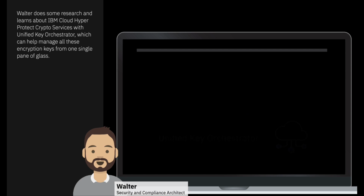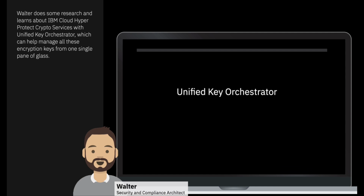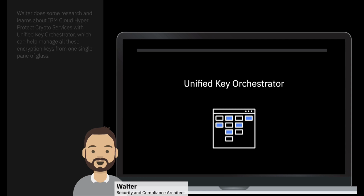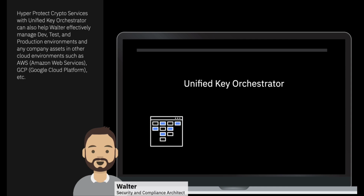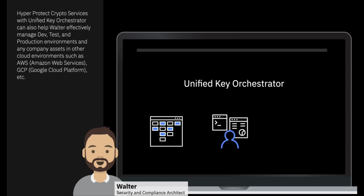Walter does some research and learns about IBM Cloud HyperProtect crypto services with Unified Key Orchestrator, which can help manage all of these encryption keys from one single pane of glass. HyperProtect crypto services with Unified Key Orchestrator can also help Walter effectively manage dev, test, and production environments and any company assets in other cloud environments such as AWS, GCP, etc.